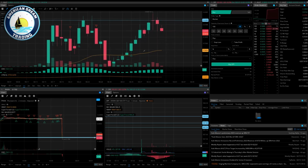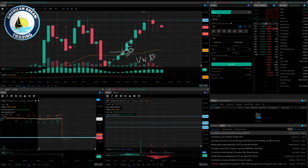So everybody, if you did get in this trade, this was the buy above VWAP, right? This is what we wanted. Then I added in when it stayed up here, right? Because this was strong to me. Then it continued to run. Now I sold out in here. You guys got to ride it all the way up to here.